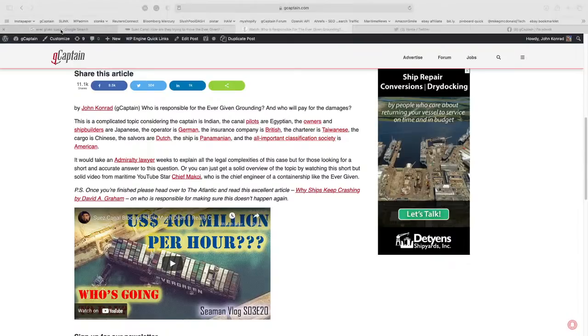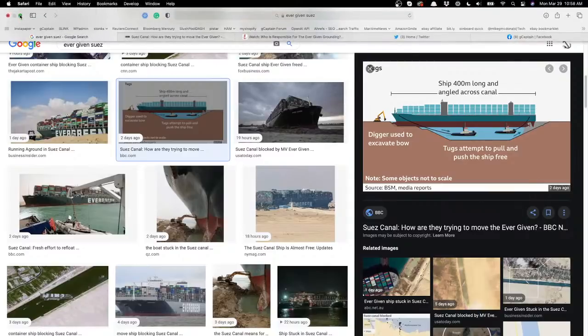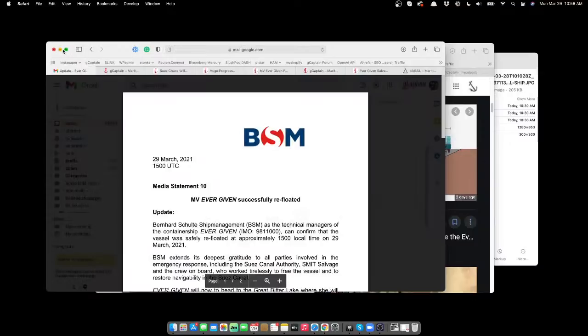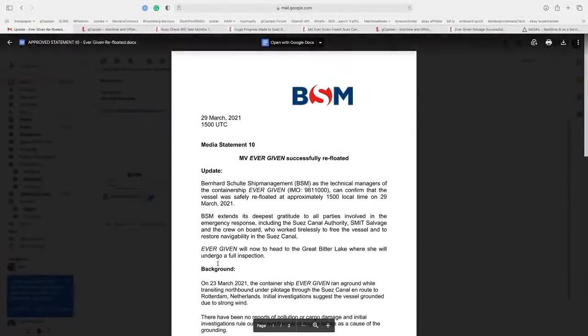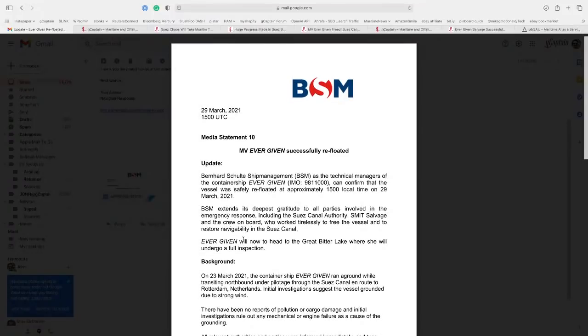And we have gotten reports from the operator. Let me bring this up. Where is the operator? Sorry, I'll bring this down. The operator, which is German, gave us this report on exactly what happened. Bernard Schultz Ship Management. So the ship owner hires them to hire the crew.